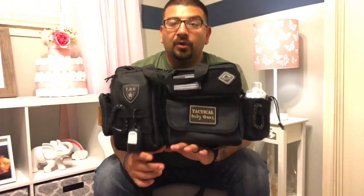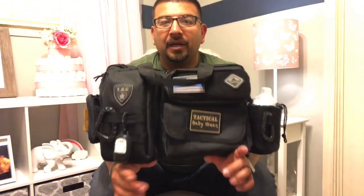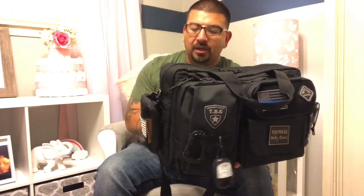It's not like you're buying a diaper bag that looks like a diaper bag and only functions as a diaper bag. You might be able to throw it in as a backpack or something, but you're not going to get as much use out of a bag as you are with this one right here. Like I said, with all the Molle webbing, there's so many different Molle attachments that you can add to this thing. It's just endless on what you can do with this bag. So I thought that was a really cool deal, and I wanted to show you guys.